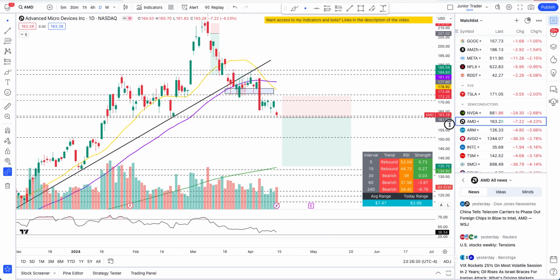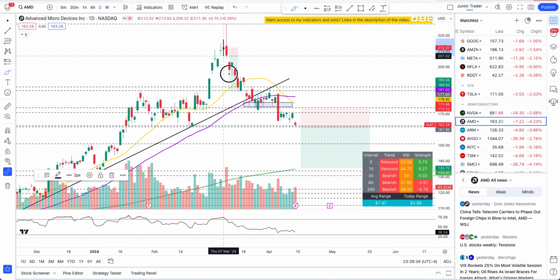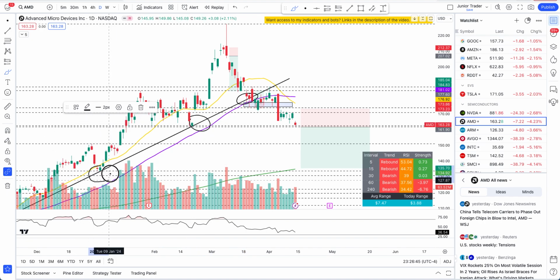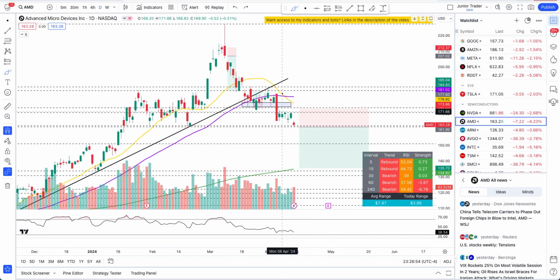But we trade with the technicals, you know that, and technically what AMD has been doing is lower highs, lower lows, lower highs, lower lows, right? We are in the downtrend. We lost this trend line. It had a lot of good pivots, and we lost all of these pivots. We retested this from the bottom, and we failed. We rejected 20 days, 50 days moving average as well, and we flushed.